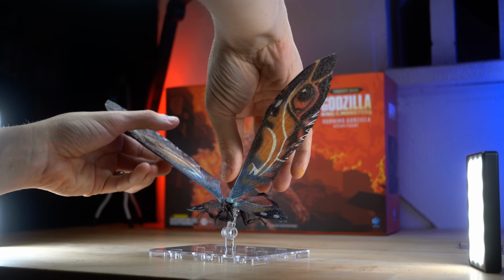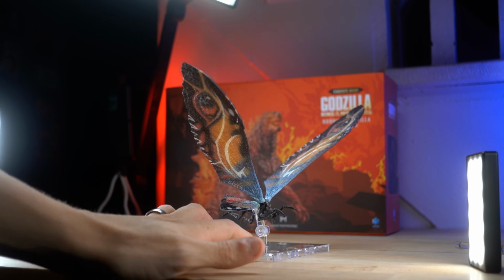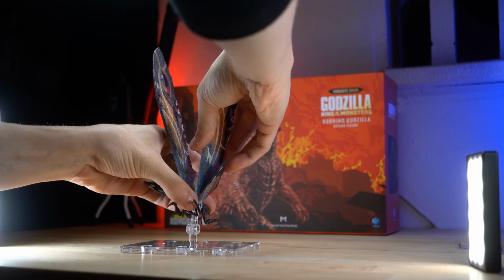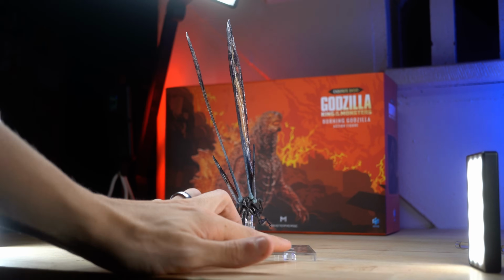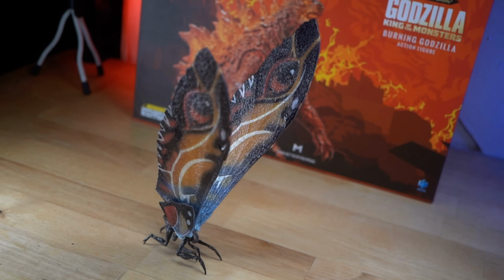The way you have the wings posed is really a big deciding factor on how she will be balanced on the stand. So if you ever find her wobbling a little bit, just adjust the way you've got your wings, and then I think your problems will be solved. I'm really liking this figure. I don't have any, whoa. I feel like I don't have any kind of action figure similar to this, so this is actually really cool.